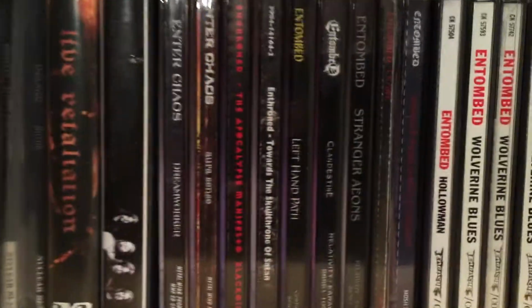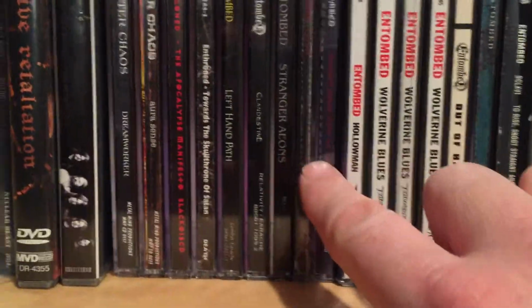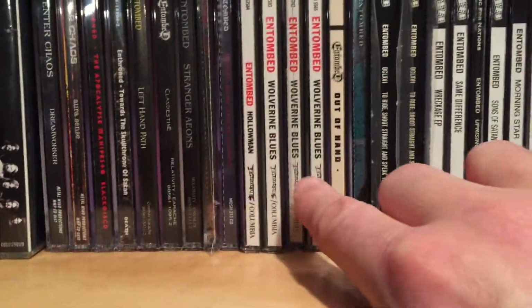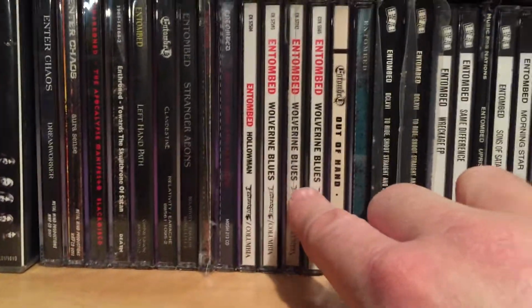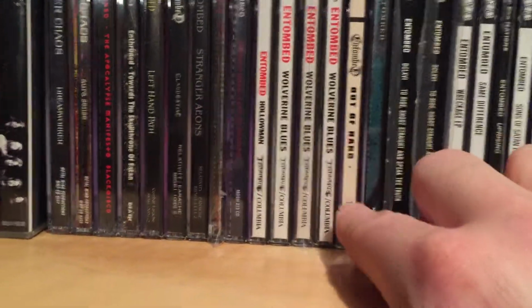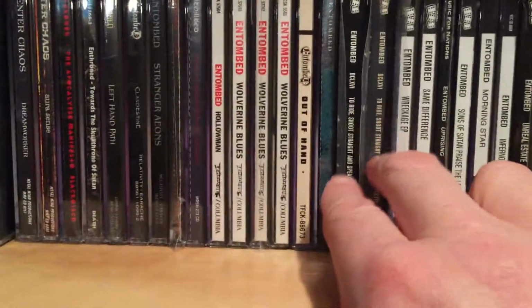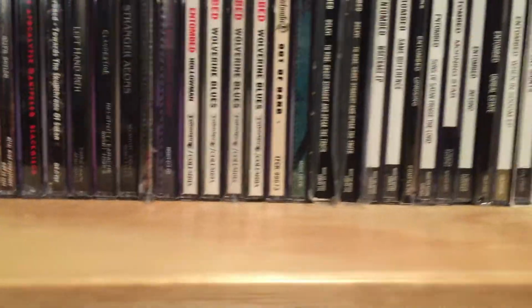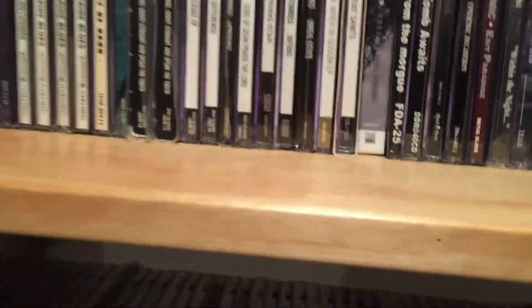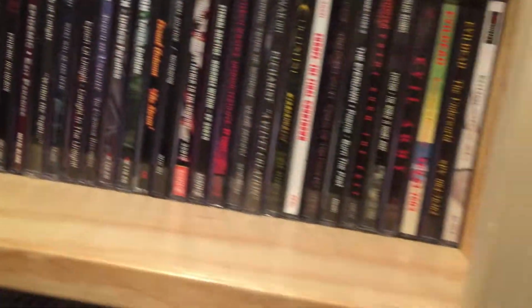Entombed, for example, you know, I've got the Crawl EP, couple different copies of Wolverine Blues. One has got the Wolverine cover, one's just got the regular cover, and then this is a single. A couple copies of the Digipack for To Ride, Shoot Straight. If there's something that's rare and I can find it at a fairly decent price, I'll get it again.